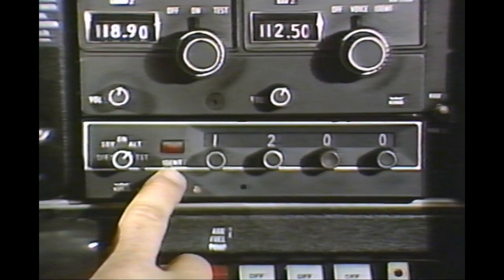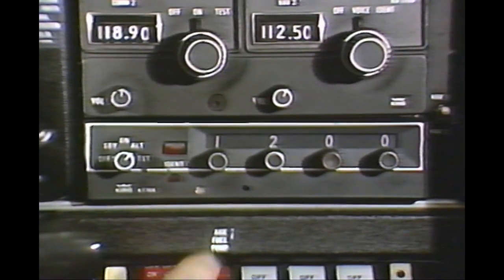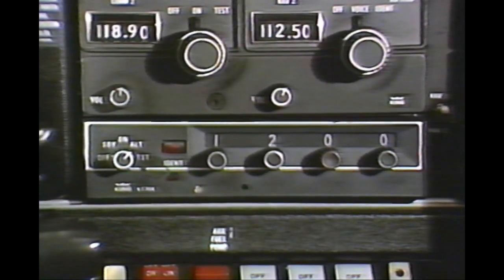Second, push the ident feature only when told to do so. This makes your radar code intensify on the controller's screen. The ident light lights up when radar is interrogating your transponder. When you put it in the ALT position, this activates the altitude reporting feature called Mode C, and the controller using radar can read your airplane's altitude. And last, if ATC or air traffic control advises that radar service is terminated, the transponder should be set to 1200 from whatever previous code they gave you.